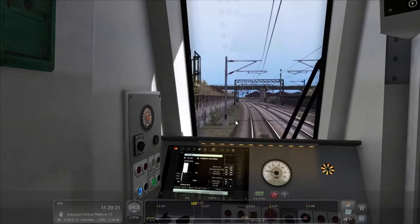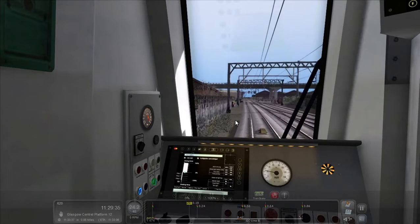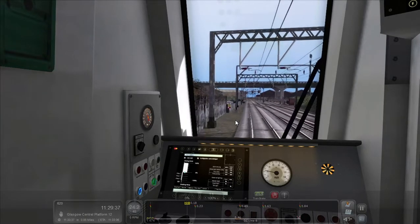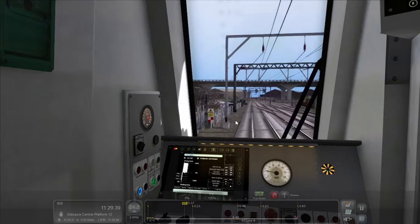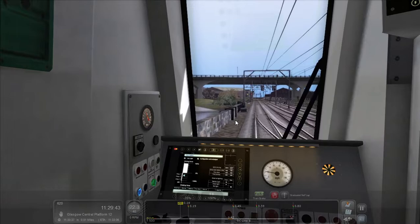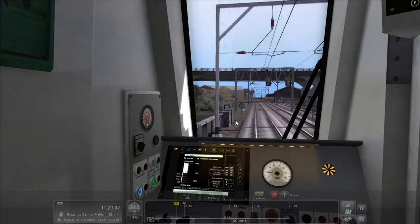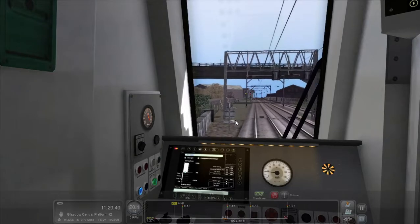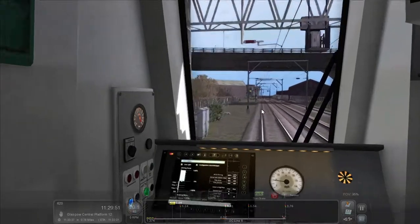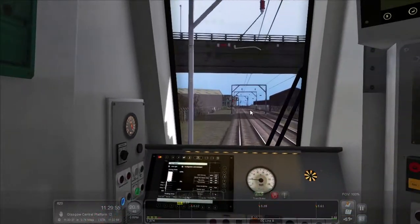So just very shortly we will bring our speed down. Okay, pop her into step 1 of braking. There we go. So we'll be at a reasonable speed as we approach the next speed change, which is just coming up just now.